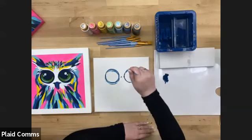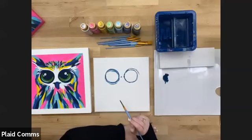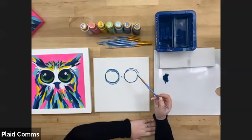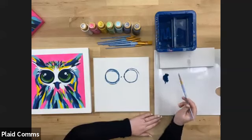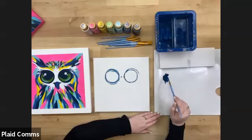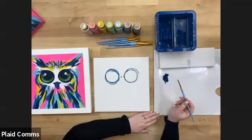So the next thing we're gonna do is we're gonna draw his beak. To do that, it's gonna be sort of an upside down curved triangle, and that might be kind of confusing. So again, we still have our number 5 round brush and we're still using navy blue. We still have it watered down. We're still doing sort of our sketch of the owl. So we're doing our upside down curved triangle.